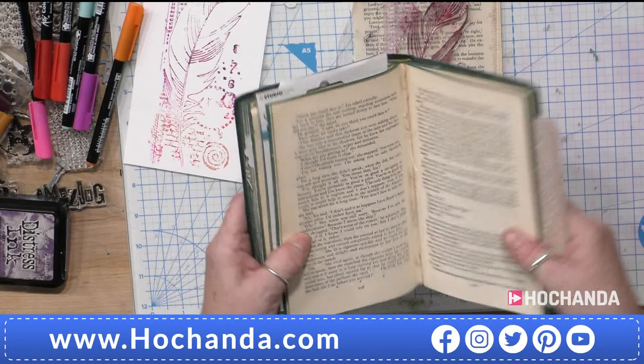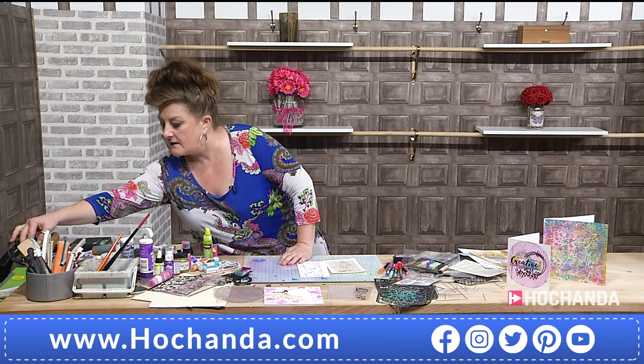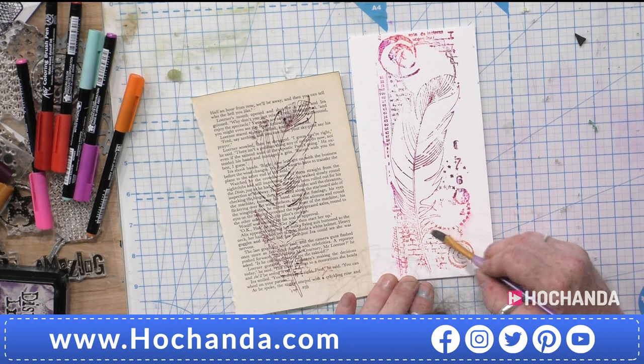So I've got that. I don't want to be able to see it too much because I'm not worried about it. Okay. What I'm going to do now is just get a brush, and I've got some water. Now this is watercolour paper. Just to reiterate, you can't get this stamp any longer. No. Does that make sense? You can't get this stamp any longer.